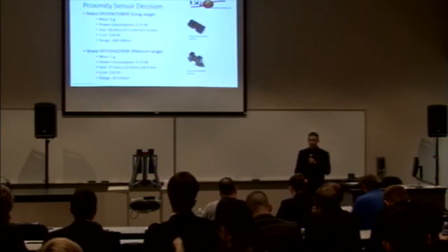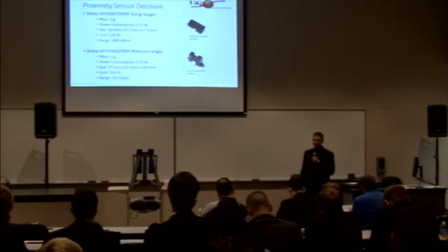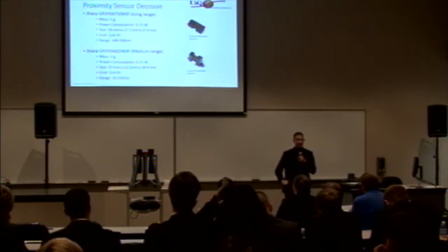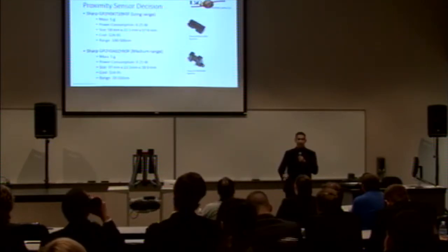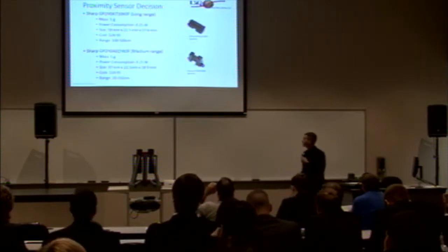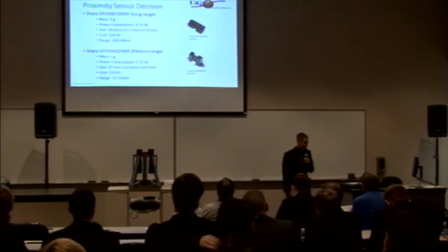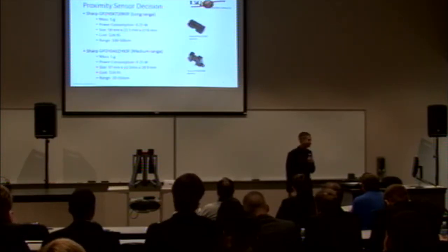For the proximity sensors, we had to go with 2 of these. We went with a long range, which goes from 100 to 500 centimeters. So the reason why we had to go with 2 is that one only goes down to 100 centimeters. This is still a meter above the floor. We needed another proximity sensor to bridge the gap between the floor and when the lander is actually on the ground. This is why we went with another shorter range sensor from 20 to 150 centimeters. This allows us to shut off the main thruster once we are on the ground.